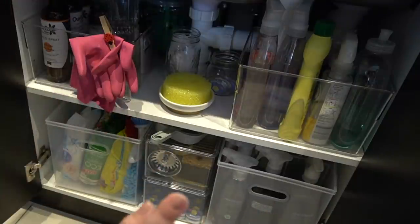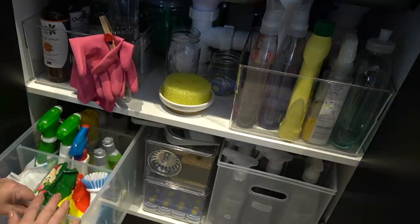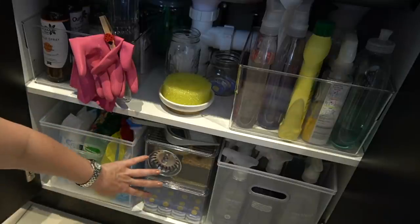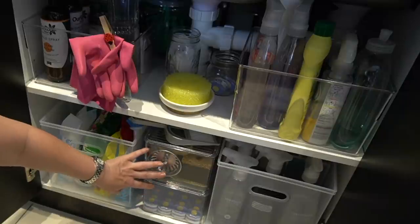So that's just a quick overview of how I've organized the kitchen. These divided containers are from Kmart, and I use these all throughout the kitchen. They are absolutely brilliant. You can actually move the dividers and customize them to the size that you want. These are InDesign containers. I got mine from Big W, but I think they're available now at Howard Storage World, the Container Store, and Amazon.